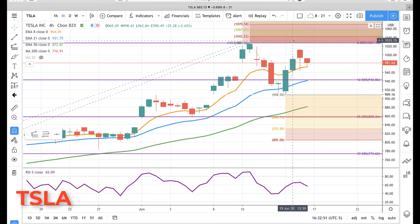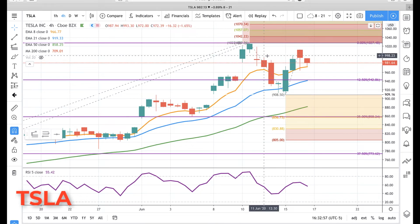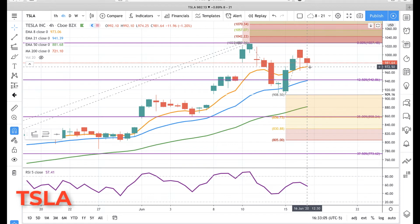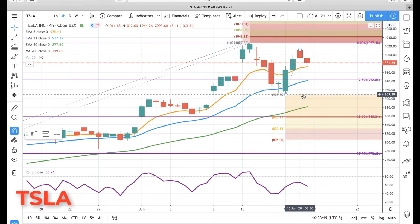Now, if we trade above 1057.07, it is invalid. All the upper levels stay in place again for tomorrow. Key support, right, pretty much where we tested on the last low of the 4-hour bar, 972.50. If we break below that, going to be watching for about 943, bottom of the rotation zone. And then below that is 908.50. That is the key level.